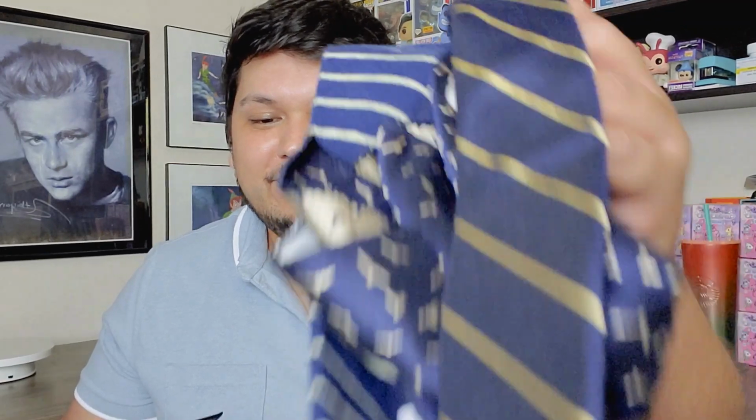Sunglasses, even though I don't think they're like the perfect style for me, I still think that given that these are retailing for $30, this right here alone was the box. And so everything else was just a bonus on top of that. I mean, look at this color scheme.